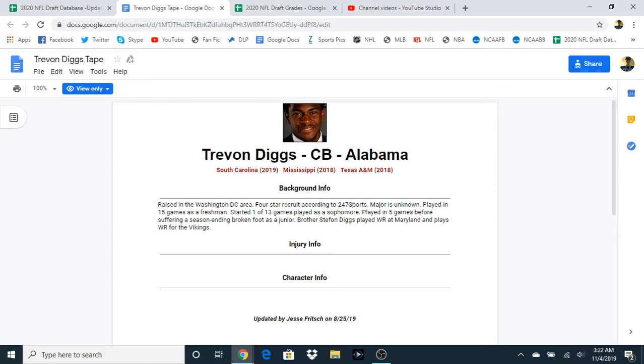So not really a whole lot of epic, super flashy stuff, but that's kind of a good thing for a corner. Not every play is about making the big interception or getting the nice pass deflection or anything specific like that. You just go out there, do your job, make a play, and he seems to do a really good job of being consistent from that standpoint and affecting the receivers in the necessary way.